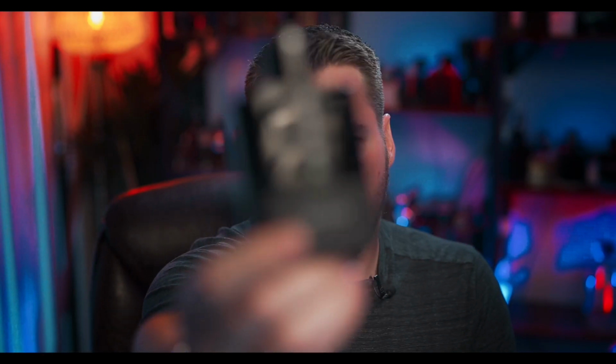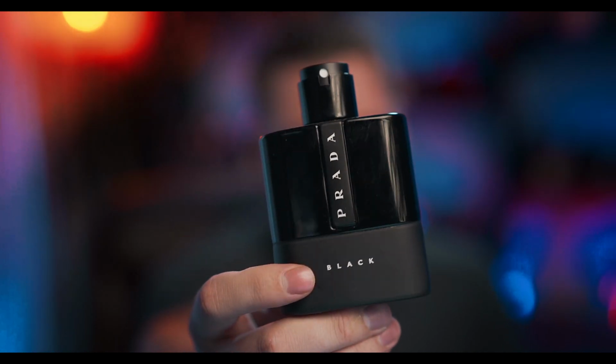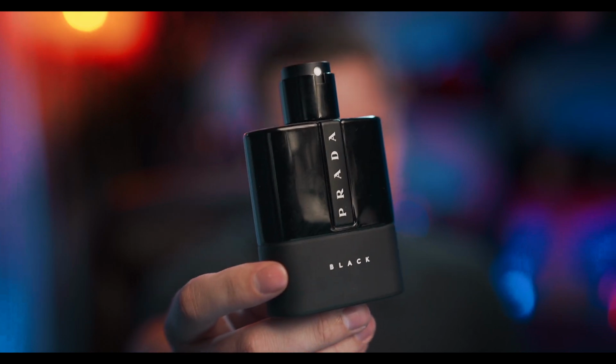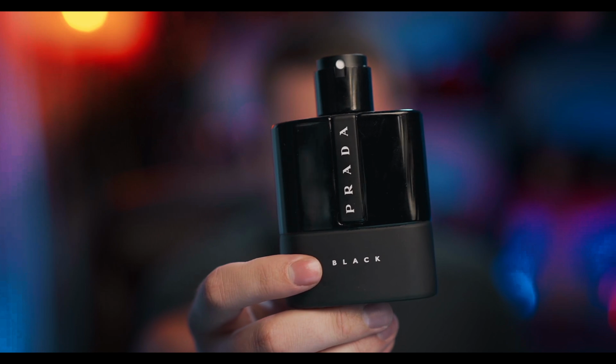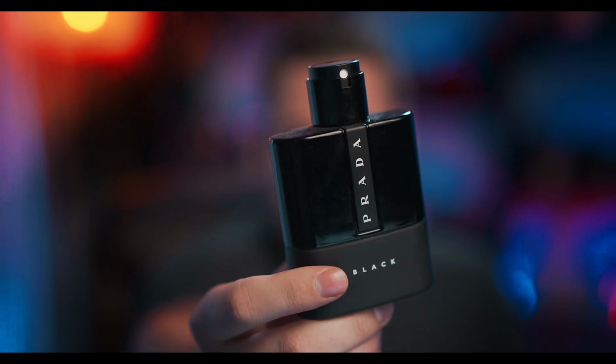And then Prada Luna Rosa Black. This is a powdery amber vanilla. It's super smooth and it's just so elegant. This one is a little bit more of a risky blind buy, I would say, just because to an unexperienced nose, it does come across like Play-Doh. Yes, Play-Doh. I was a little taken aback too. I warmed up to it. It was really nice. It actually got really addicting after a while.